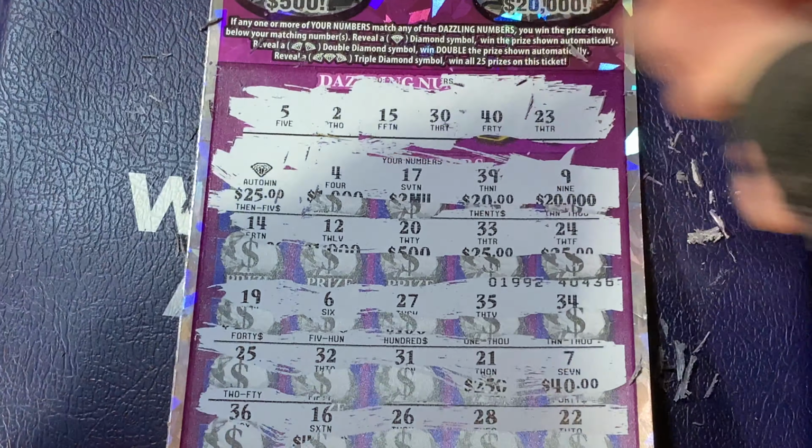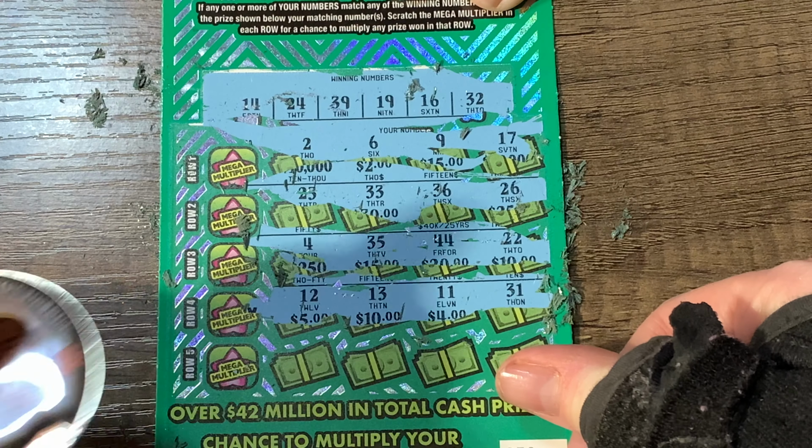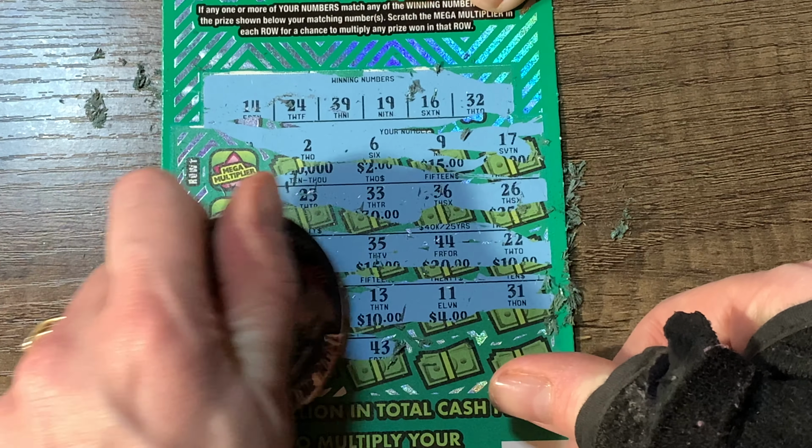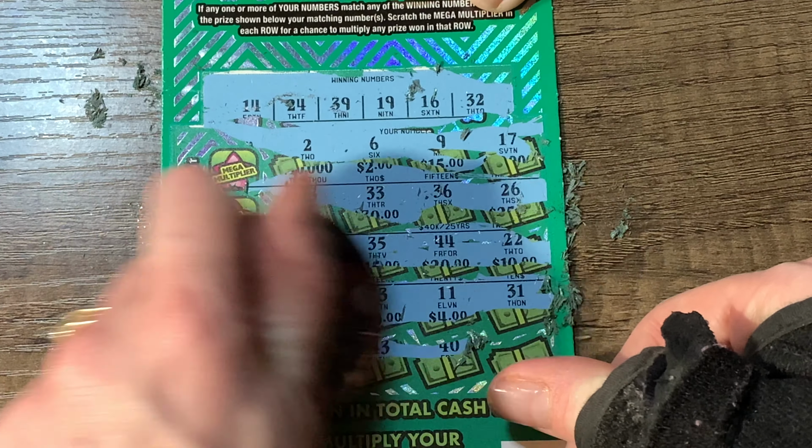A 12, a 13, 11, a 31. Our last row, come on, we gotta get a winner, baby, please. Let me see, 30, a 43, a 40, and a 27. No winner on that one, but we did get the 25 on that one.